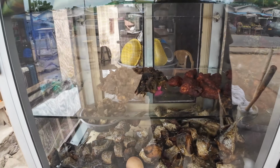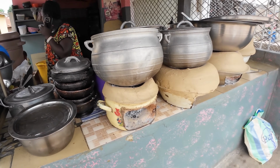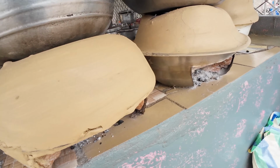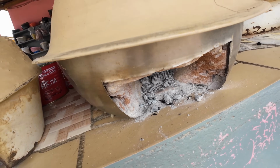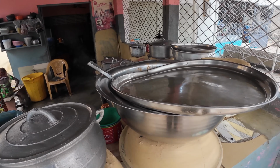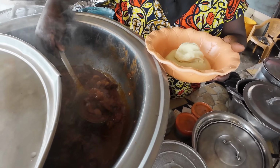This is street food in Atakpame. Can you all see the nice fireplaces? These fireplaces are made from clay and they look so beautiful. You can see, like there's charcoal under there. Look at the charcoal. And constantly the pot is boiling. You can see like vapor coming from the soup. And it boils like slowly. That's a pot of soup.